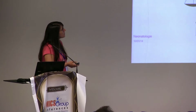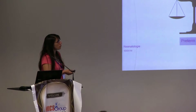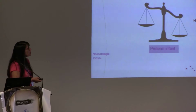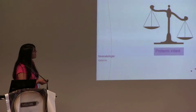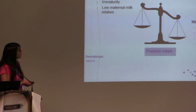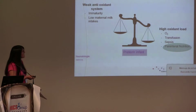Preterm infants, compared to fetus, have a high oxidant load due to oxygen exposure, transfusion sometimes, sepsis when it happens, and to parenteral nutrition. Parenteral nutrition contains oxidants, and we will see that a little later. And these preterm infants have weak antioxidant systems due to their immaturity and due to low maternal milk, due to the immaturity of their gut. They can't tolerate important quantity of maternal milk. Maternal milk has antioxidant properties. This preterm infant has an imbalance between weak antioxidant system and high oxidant load.